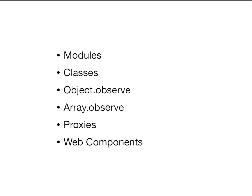If your browser has proxies, you don't have to type get and set. We can basically just directly swap in and trap gets and sets automatically for you. And I've already started experimenting with that feature.